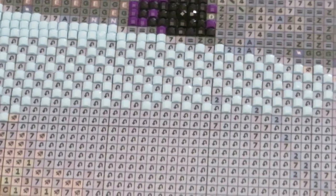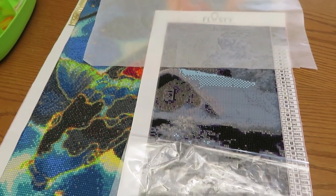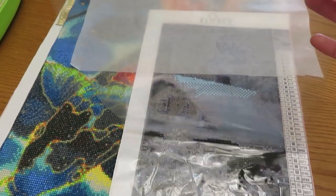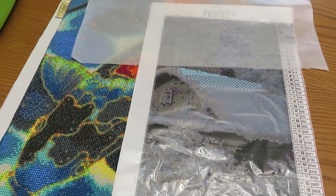All right, guys, thank you so much for staying with me. And I will be working on two of these canvases, because this canvas I really want to finish before Christmas, so I can put it on the wall. So I still have four panels to go.